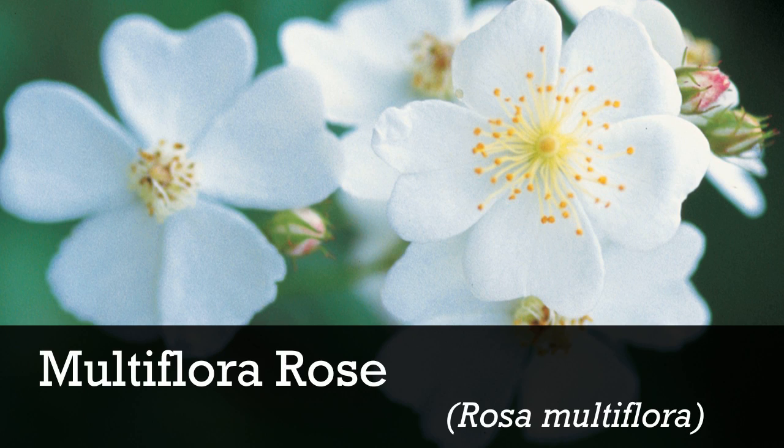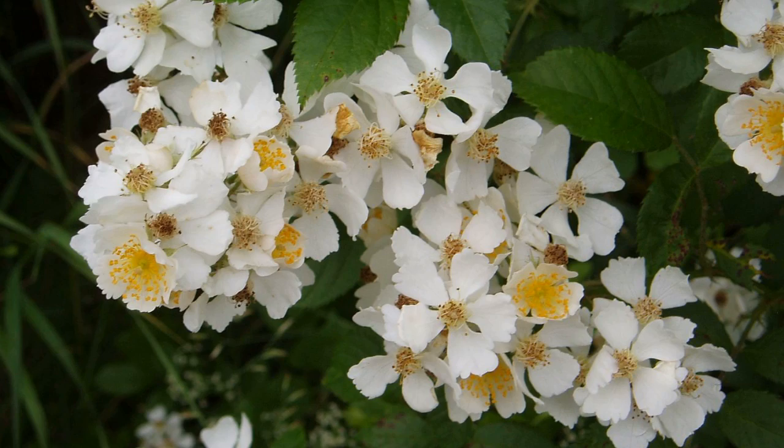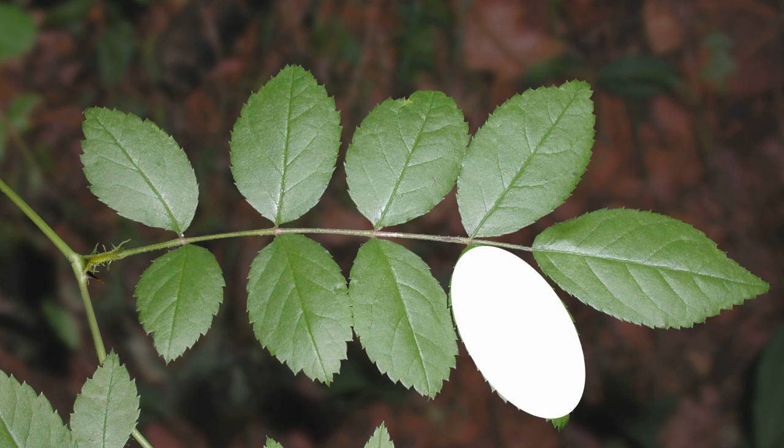Multiflora rose can grow up to 15 feet tall, but is often about 6 to 8 feet. It is most easily identifiable May through June, when you see large clusters of white, five-petaled flowers. Its oval-like, 1 to 1.5 inch, toothed leaflets give it a distinct garden rosebush-like appearance.